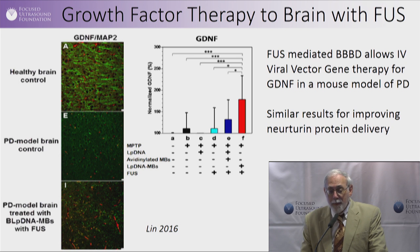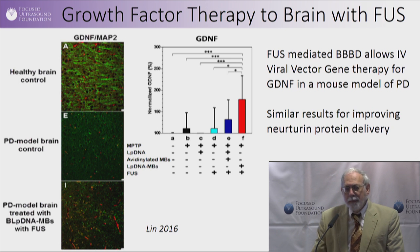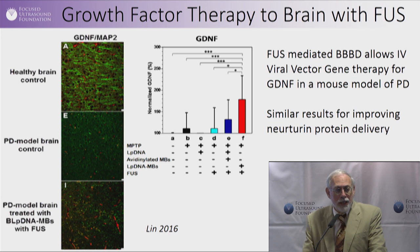Again, normal is that upper panel on the left. You kill off all the cells and you get the middle panel. But if you deliver this growth factor, glial-derived neurotrophic factor, GDNF, which has already been in clinical trials in Parkinson's disease, not by injecting it into the brain, but by using microbubbles and gene therapy, you actually get some degree of restoration. So again, this is beginning pioneering work, but we're looking forward to growth factor therapy and gene therapy for Parkinson's disease in this minimally invasive fashion.